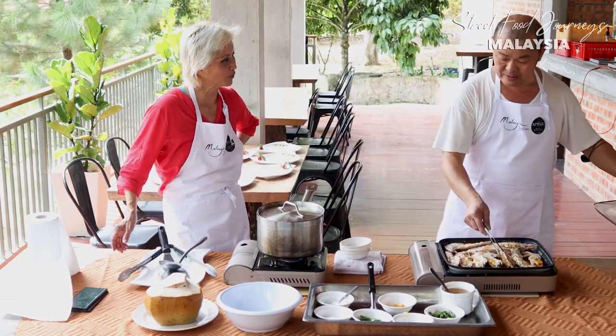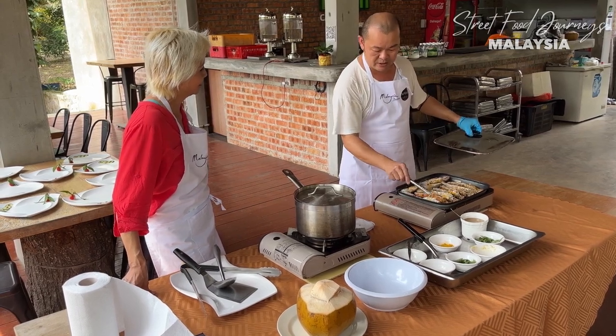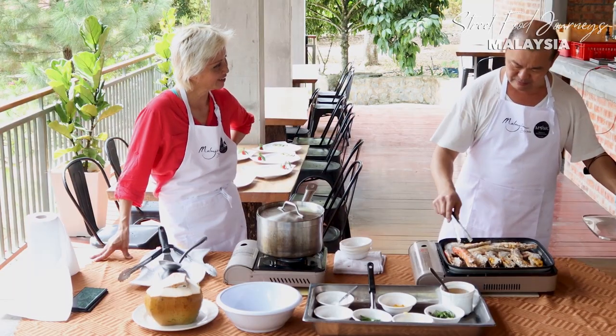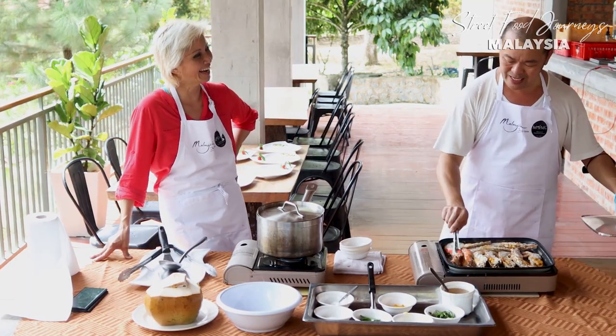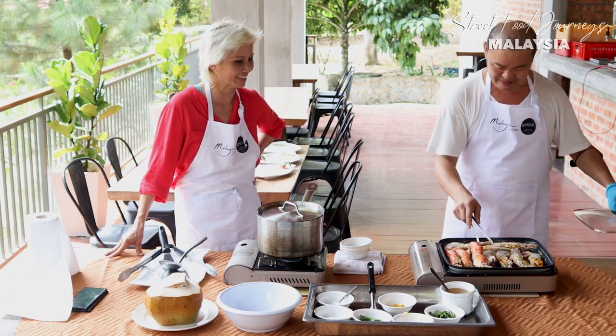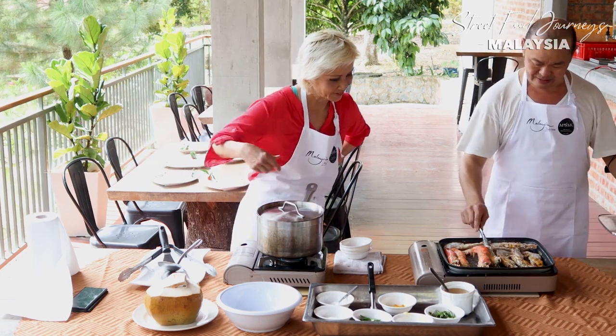Have you always cooked with tempoyak? When you were growing up, did you eat a lot of tempoyak? No, my mom always brought me to eat tempoyak. Oh, is that right? Cool. I never ate it. I grew up in Malaysia too. I never had tempoyak until I grew up.